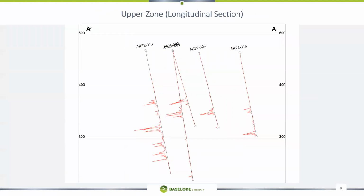Yeah, so this is basically facing to the southwest, and what we're looking at here is radiometrics from our downhole gamma probe. And hole 18 is a bit of an anomaly because we have radioactivity penetrating much deeper within that drill hole, but we tend to see this upper zone confined within a sub-horizontal band that's moving up in elevation as we move to the south. So that's A prime there. And so, yeah, it's coming towards the surface as we move south onto our property.